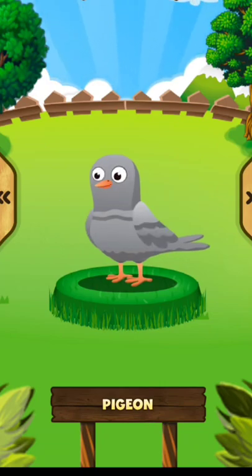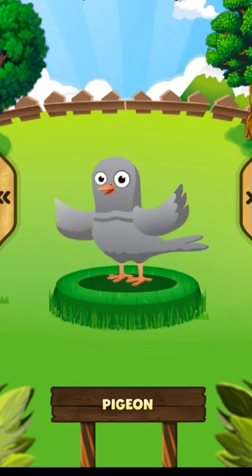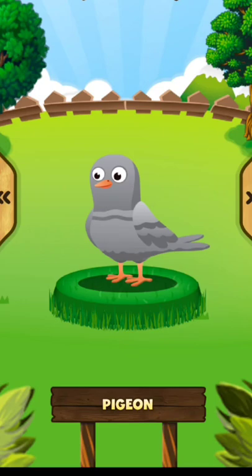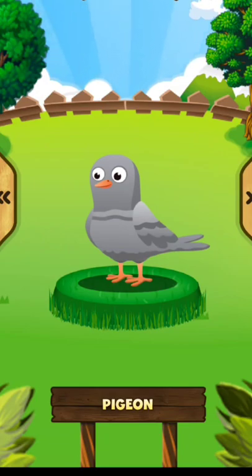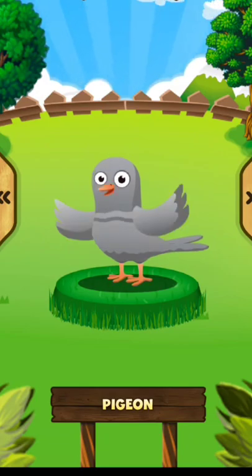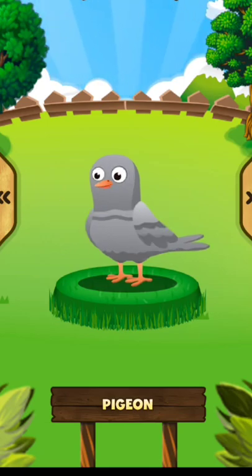Pigeon. The pigeon flies very fast. The pigeon symbolizes peace. The pigeon has very well developed eyesight.